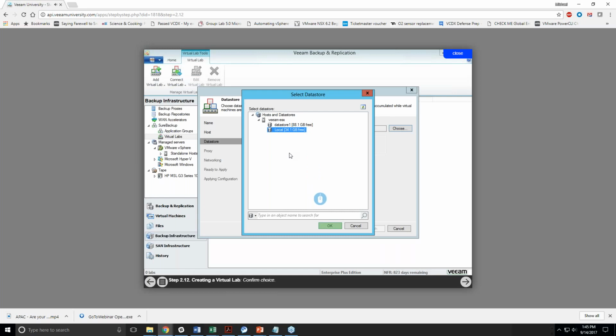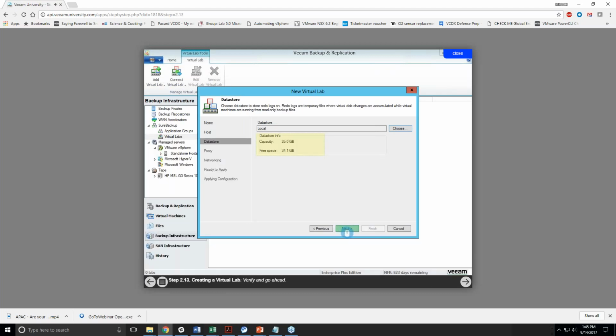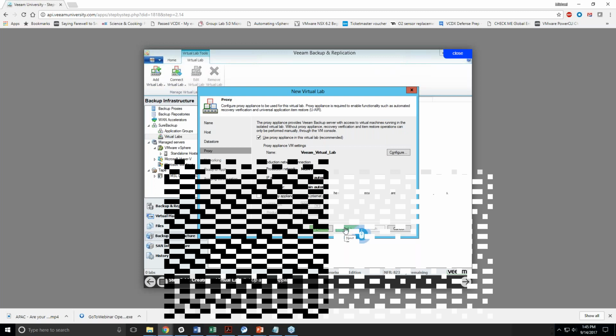Here, I can use local disk. Again, the great part about using local disk here: it's not necessarily a best practice to use local disk for VMware clusters when you're clustering virtual machines together and you have high availability turned on. But it is a good idea to use local disks for things that are ephemeral, like this testing of a backup job. So great use for that local space. So I'm going to click Next.